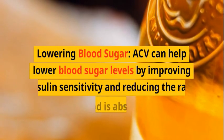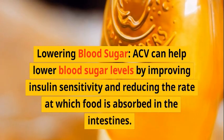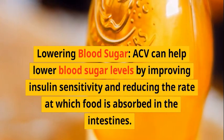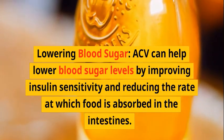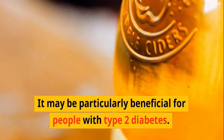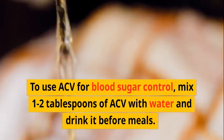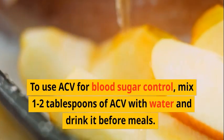Lowering blood sugar. ACV can help lower blood sugar levels by improving insulin sensitivity and reducing the rate at which food is absorbed in the intestines. It may be particularly beneficial for people with type 2 diabetes. To use ACV for blood sugar control, mix 1 to 2 tablespoons of ACV with water and drink it before meals.